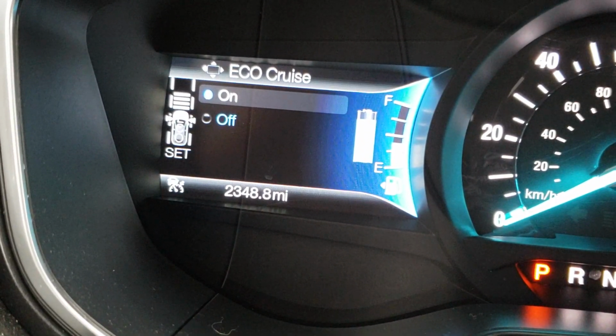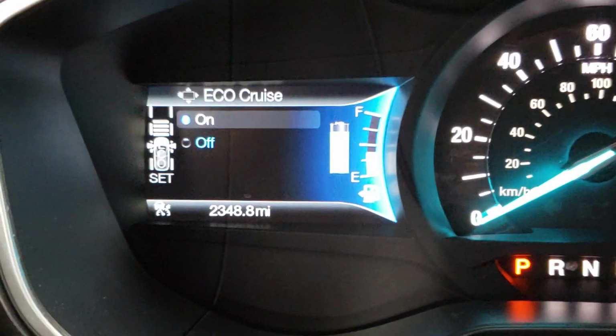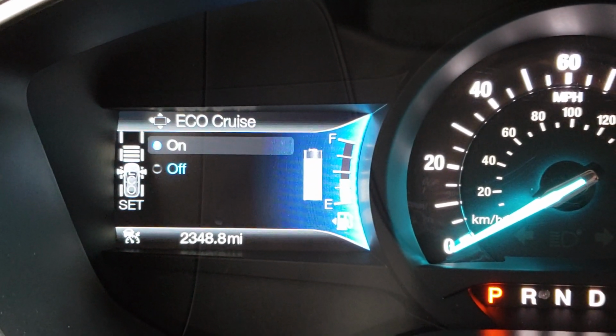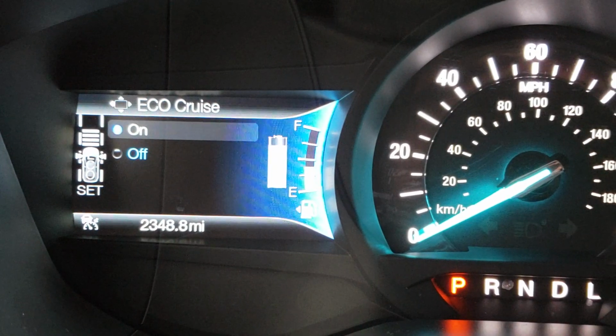As I said, in Maine, it's not a big deal. People are generally pretty calm, or they'll just go around you if they're not happy. Occasionally, you get a jerk that'll flash you. I don't care. Let them flash me. I like the Eco Cruise. But there's a big difference.